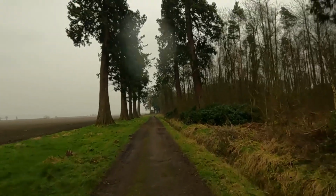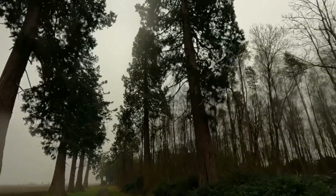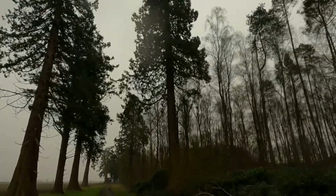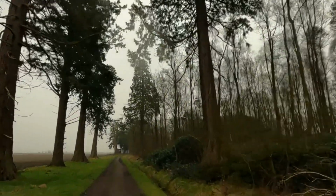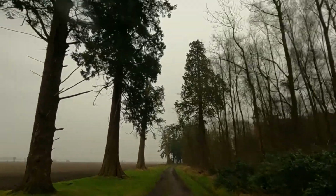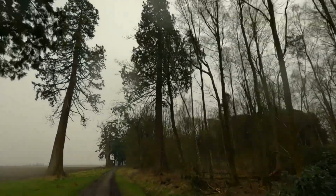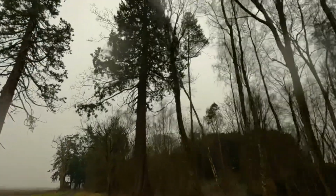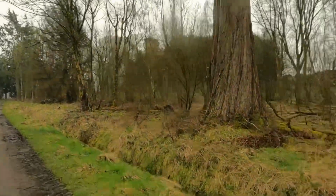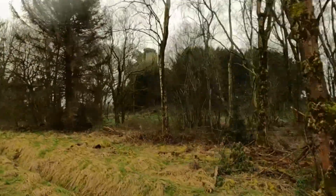Another thing I love about this place is this avenue of giant redwoods. They're huge trees, bigger than anything that naturally grows in Scotland. They were sent over as seeds, thinking about 1850, 1860, and from them grew these giant sequoias from the US or from North America somewhere, presumably. Here we're coming up to Elphinstone Tower, which is a 16th century ruined tower you can see through the trees.